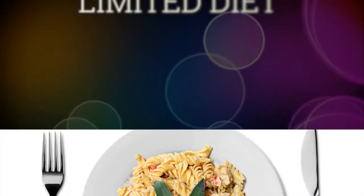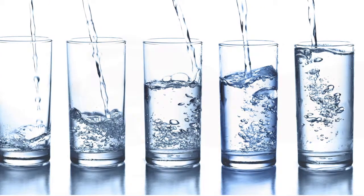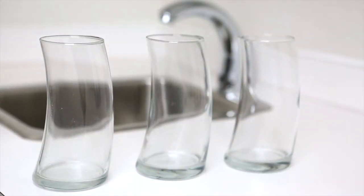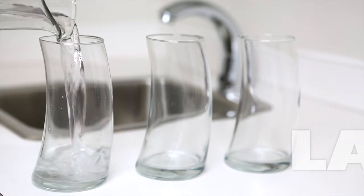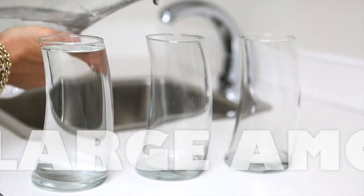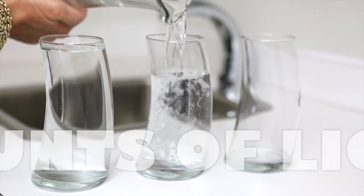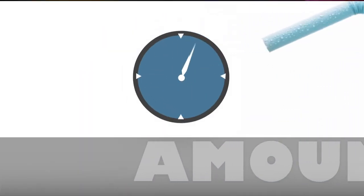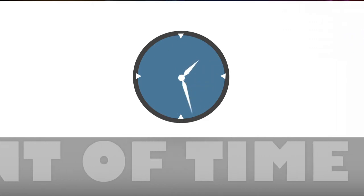Your clinic may instruct you to follow a limited diet, such as no solid food and only clear liquids, starting the day before your procedure and fasting for a few hours prior to the colonoscopy. You will also be prescribed a bowel preparation, which may necessitate drinking large amounts of liquid in order to perform the colonoscopy and achieve the best results for you.